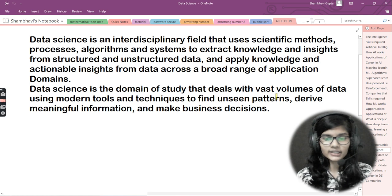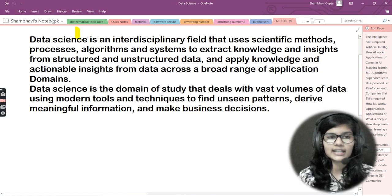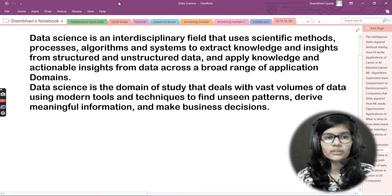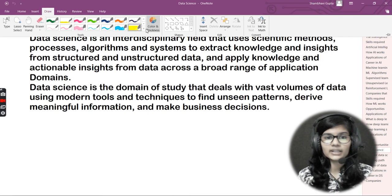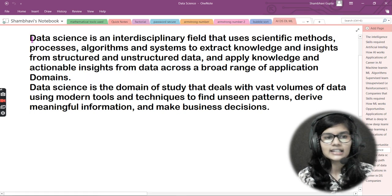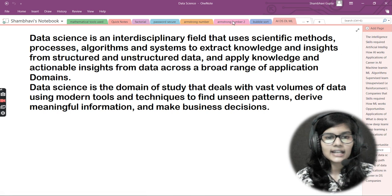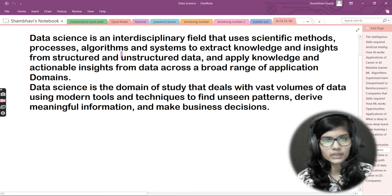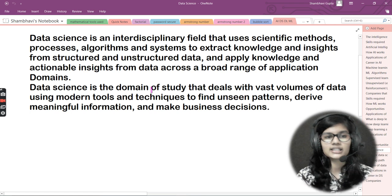Okay, so right here we have a definition for data science. Let me first read out this definition and explain it. After that, I will also give you a very simple and easy definition for data science. Okay, let's get started. So what is data science? It is an interdisciplinary field that uses scientific methods, processes, algorithms, and systems to extract knowledge and insights from structured and unstructured data, and apply knowledge and actionable insights from data across a broad range of application domains.